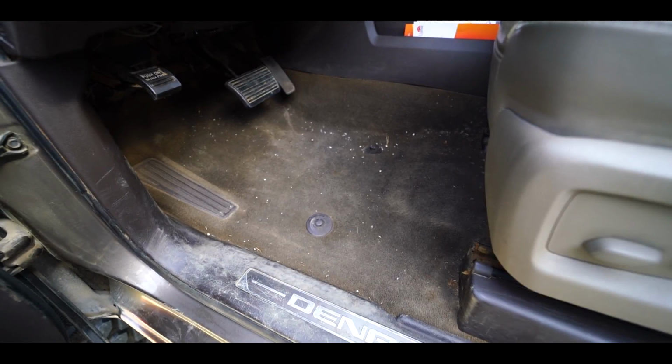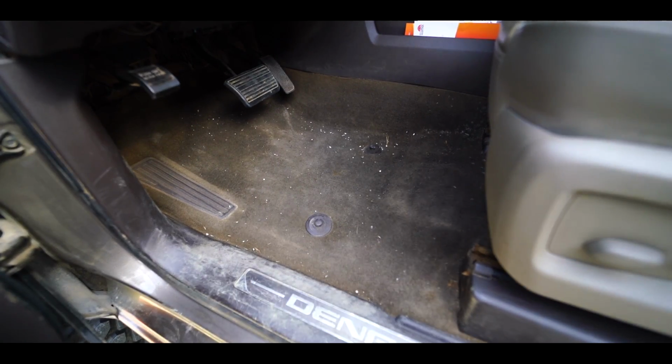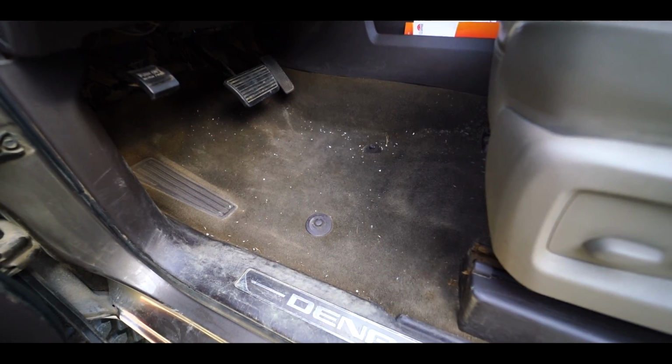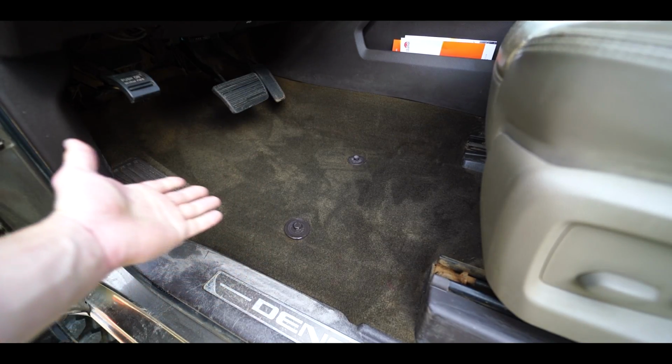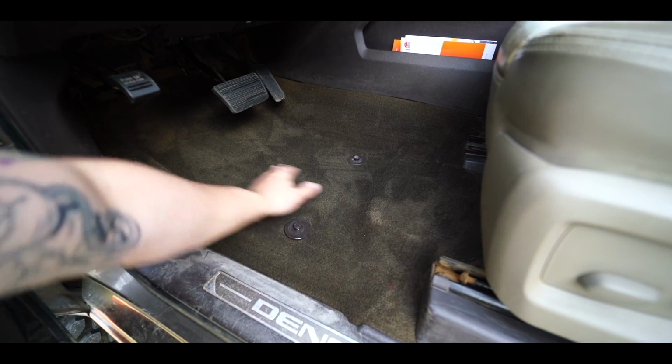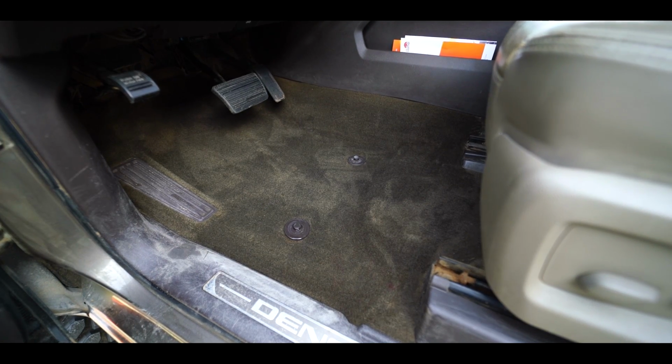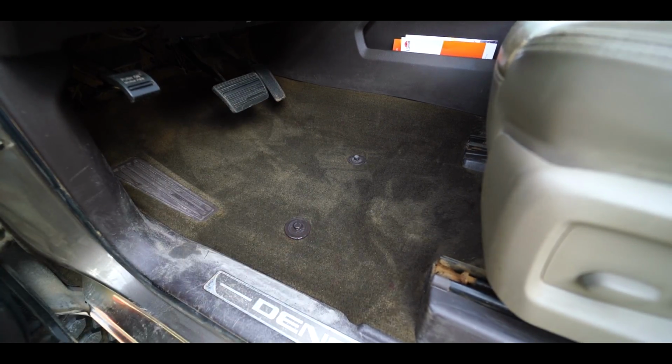There's really not a good way to get this angle with this camera in here. I think I'm just gonna do a before and after. So this is before in the driver's seat, and this is, boom. Well, I mean, it's certainly a lot cleaner. It's still a little wet, but I have the solution. And we're doing the passenger side too.